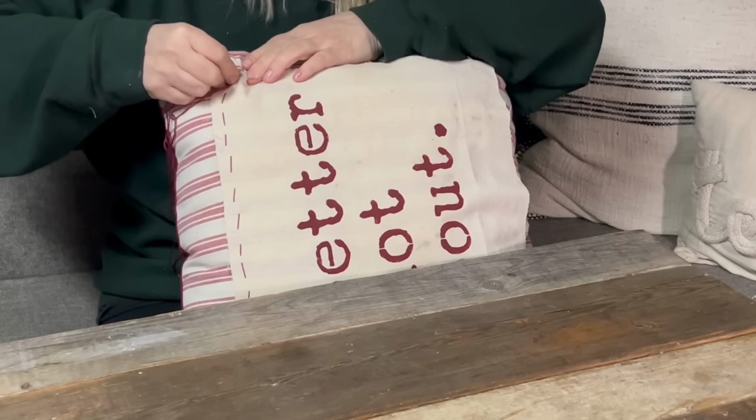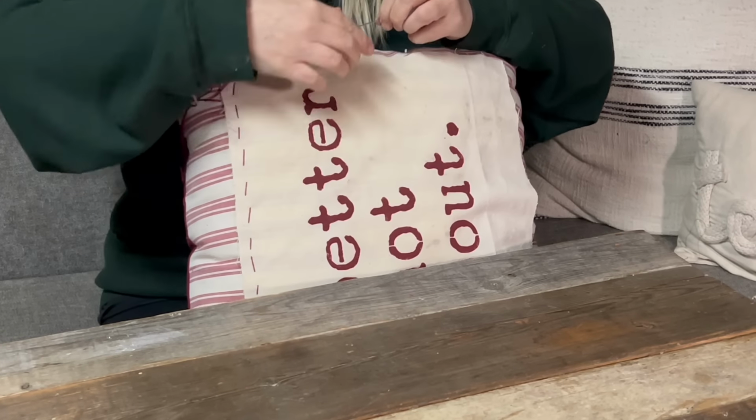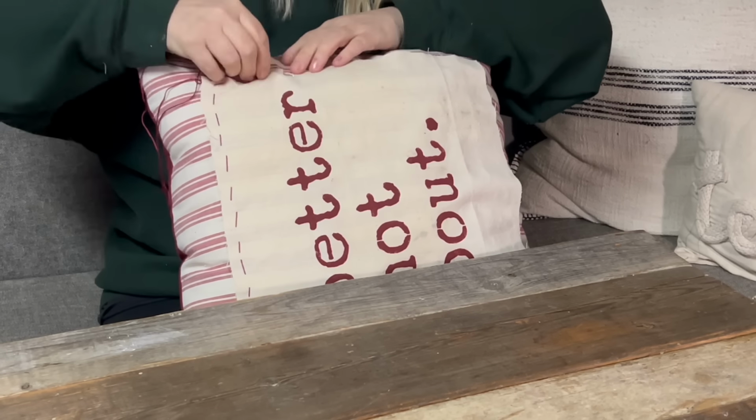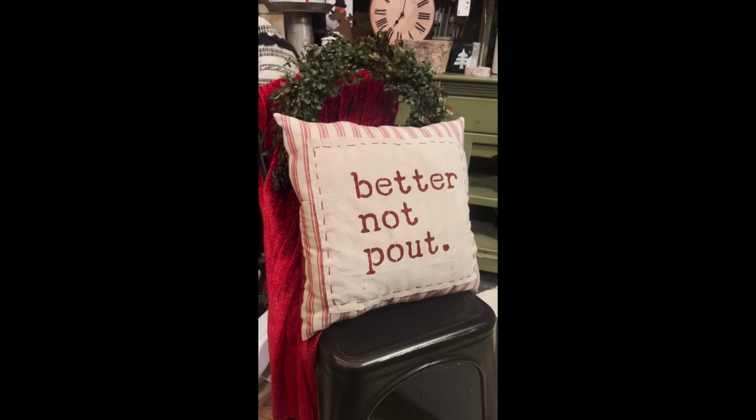And then now I'm just going to go down this end. And when you get to the end of this whole stitching, you're just going to tie it in a knot. So that's it, you guys. That's all there is to it. I think this pillow came out awesome. I love the saying, and I also like the fabric we used.